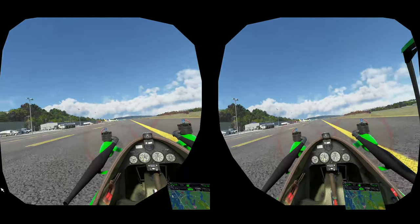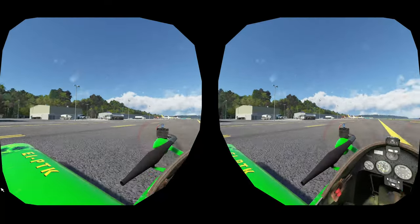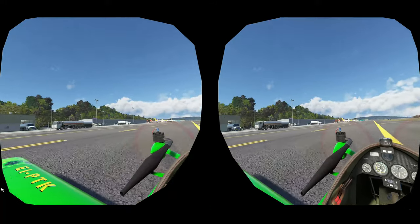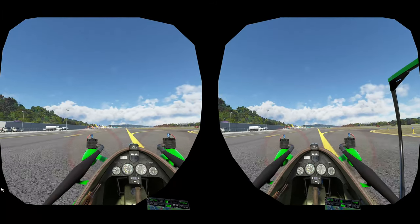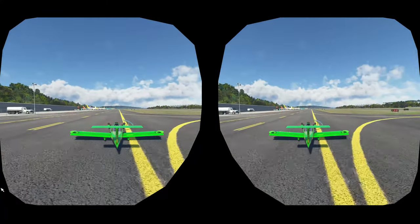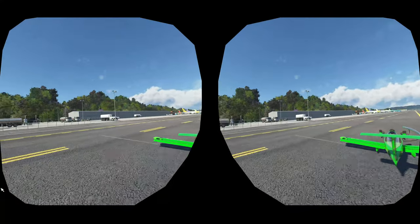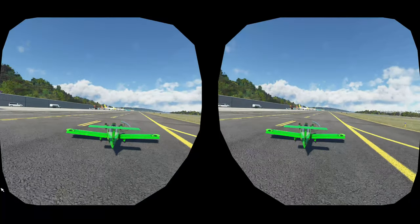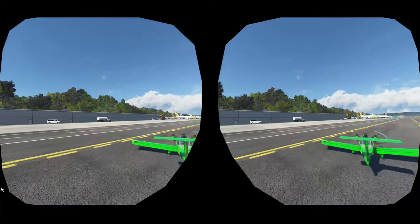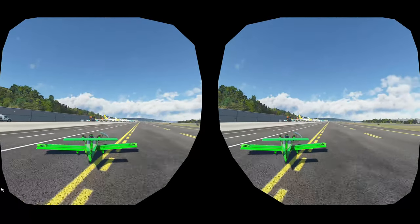Hotel ground 9, good day. Sherman 6, that's approved. Form around 3018. And, okay, let's park here. 3018 for medevac.